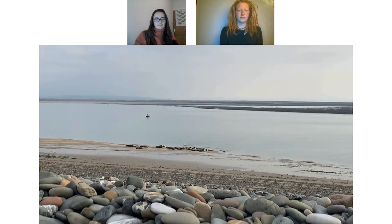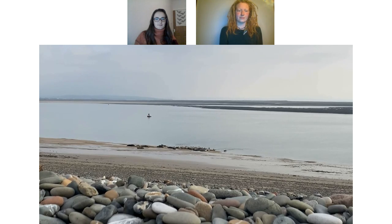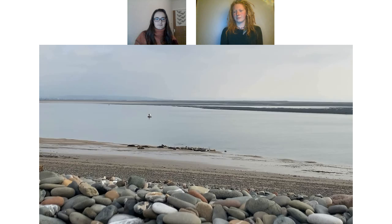the sea, travelling on land, moving from land to sea, moving from sea to land, what we call spy hopping, so that's when they're in the water but pop their heads out to have a look around, as well as sort of guarding, mating or any aggression.